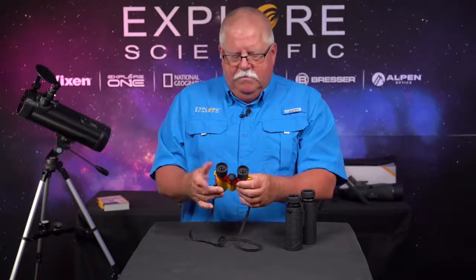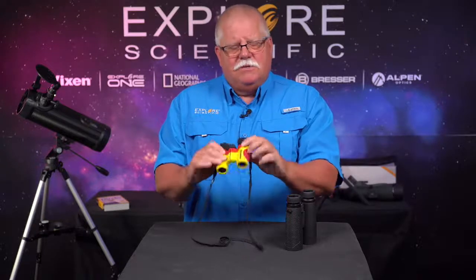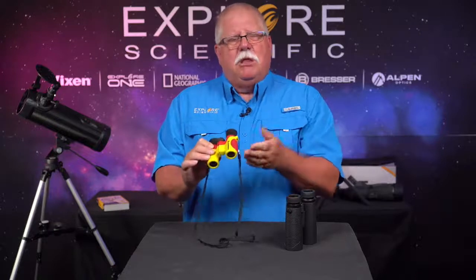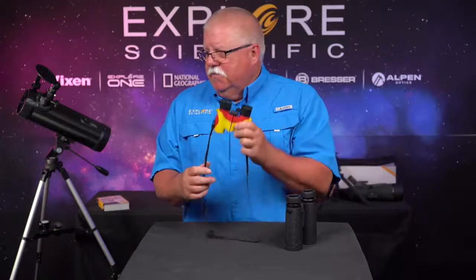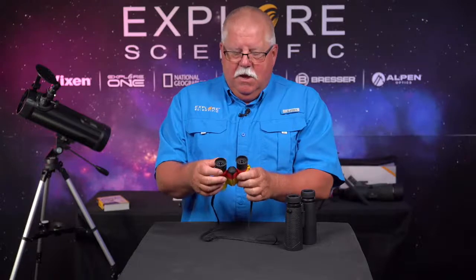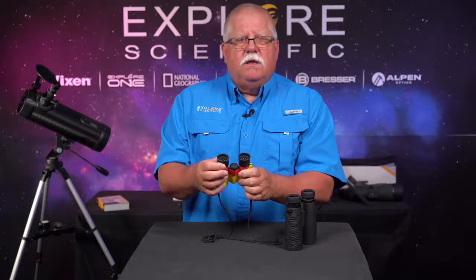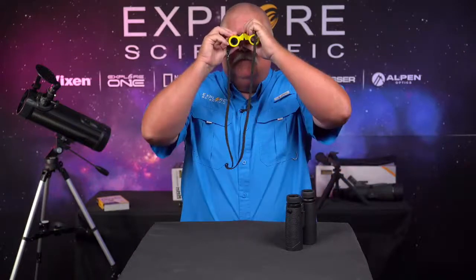So what do the numbers mean? Six power eyepieces, 21 millimeter objective lenses. So that tells you how much power and how much light's going to come in these binoculars. These are fantastic binoculars right here. What makes them real binoculars, not toys, is that it has a diopter on it. It lets you focus for your left eye.